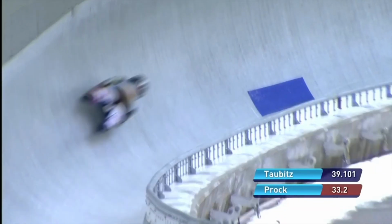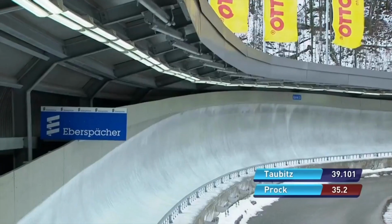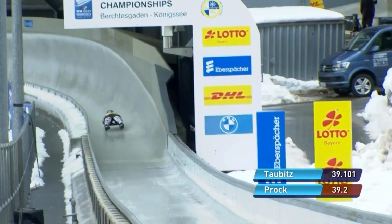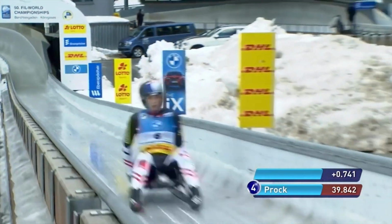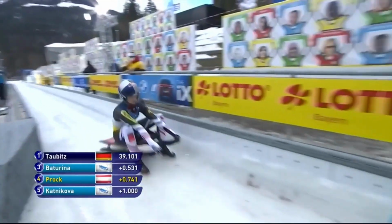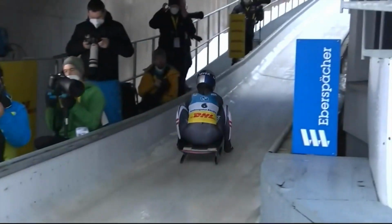Yes, he is. Prock doing a little bit of skidding down here on the lower curves. A little bit of a rough run, and it shows in the time here, seven-tenths back from Yulia Tobits. On a normal day, Yulia would have to be putting on her jacket about now, but this is not a normal day as the temperature is still well above freezing.